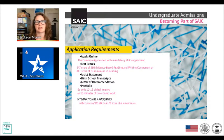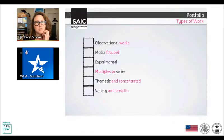It's after this slide. We'll get into the portfolio. But we will need 10 to 15 images or up to 10 minutes of time-based work, meaning film, performance, things like that. So let's get to the actual portfolio. Oh, before I move on to that, I do mean 10 to 15 images. You won't get bonus points if you put 15 in. You won't get less points if you put 10, because we really want a cohesive body of work, a very strong body of work. So let's talk about what you can put in your portfolio.